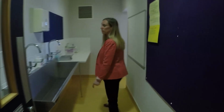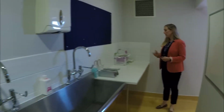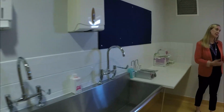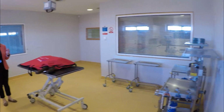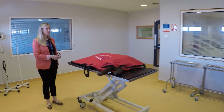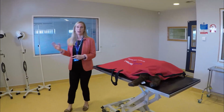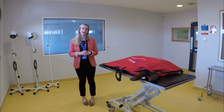We've then got a scrub area, so students can practice their scrub techniques and gowning and gloving, and this then leads through to the theatre, which has little equipment in, but that is how we would expect to see it in practice. So we've got a main table with some anaesthetic circuits and lights, which hopefully mimics what they would see in the veterinary practice as well.